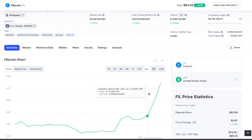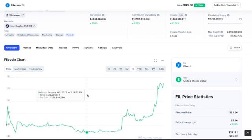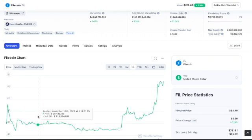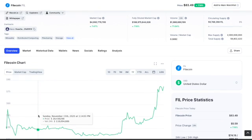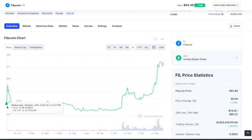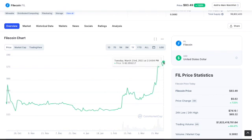Hey, you're looking at it. Wait, let's look at 1 year. We're talking 2027 now, of course. But let's just look at 1 year's worth of data. What is Filecoin going to be worth in 2021? You can start off here and look. We're right here in January of 2021. We were looking at a $22 coin. Now it's up 4 times what it was.